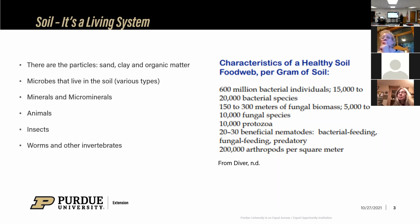So the more beneficial nematodes you have in your soil, the less harmful things will be around, because they go after those bad guys, and that's what they eat. I think that's very interesting. So we don't need to be afraid of these things. They're doing good things by eating some of our bad guys. Okay.